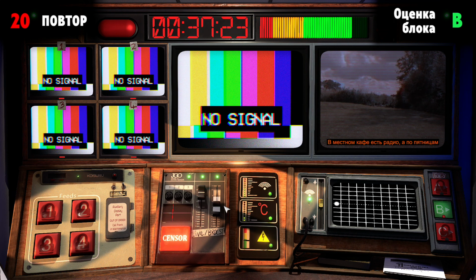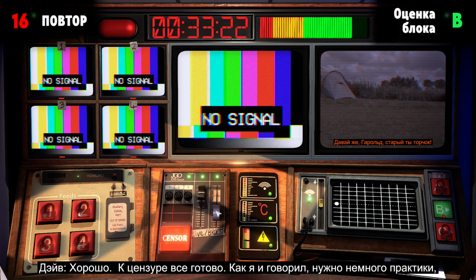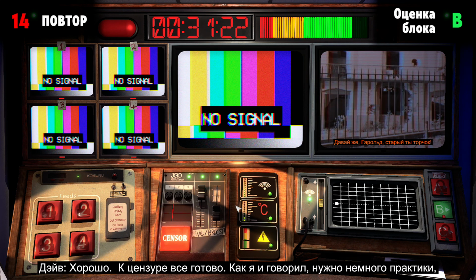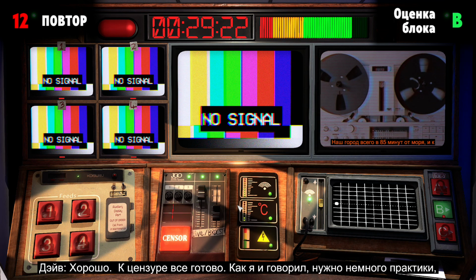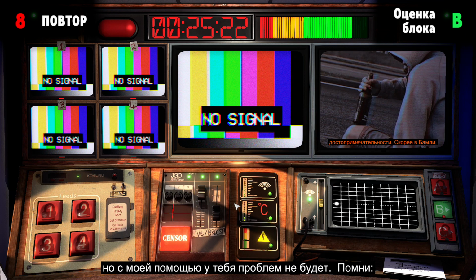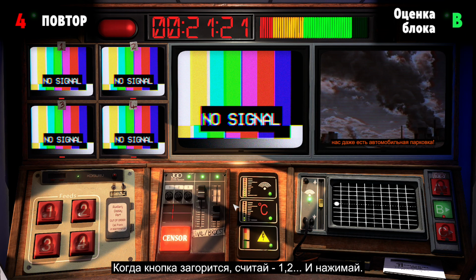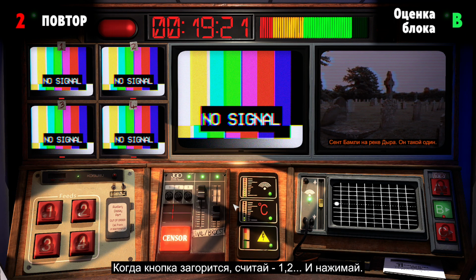After a long day exploring Bomley, you can relax in comfort in one of two communal tents. Good. You're set to start censoring. Like I say, it takes a little practice, but I'll try and help you through it, and soon we'll have you bleeping like a pro. Remember, button lights up, count one, two, and hold it down.